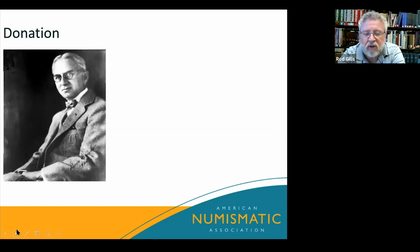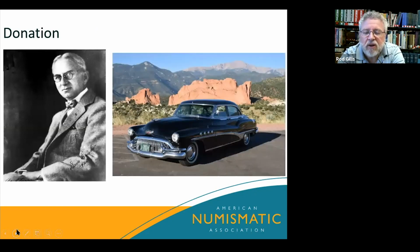Here is David Dunbar Buick as he was older. And that's the car that I was talking about. No, I'm not going to donate my car to the ANA, because I'm still enjoying it.